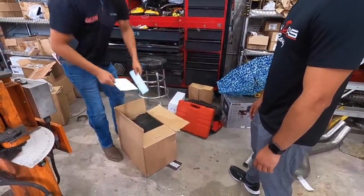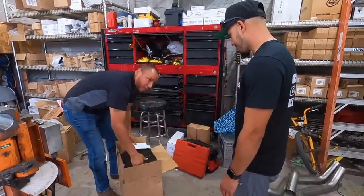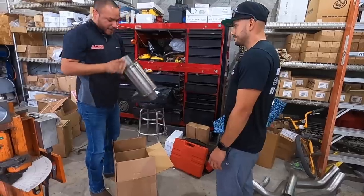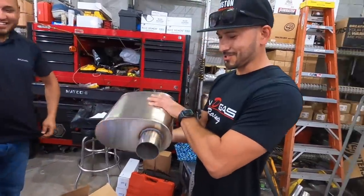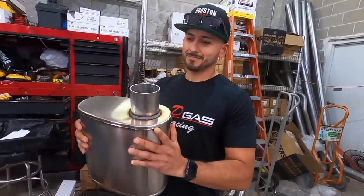So Corsa hasn't released them up here to the public, so they're not sold as universal, but we're on the test market with them right now, and they're allowing us to sell them as universal for now. As simple as they are, they sound good. That's it? Yeah, that's all it is. Simple, but no drone. Sounds really good.